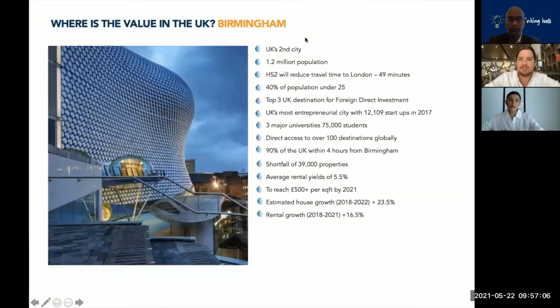Okay, and let's get into some of the products now. So I've told you a little bit about my business. I've told you about what we do, how we do it, and the power of leverage. So let's just talk about a couple of the investments that we have.